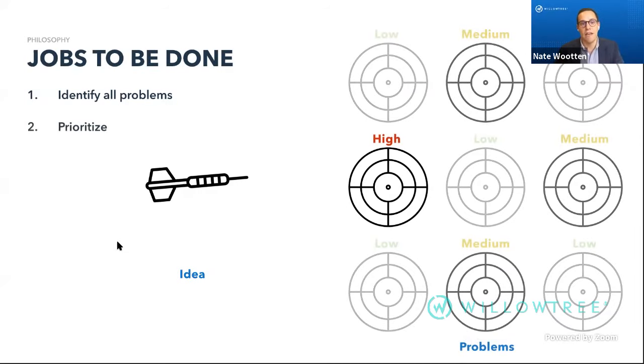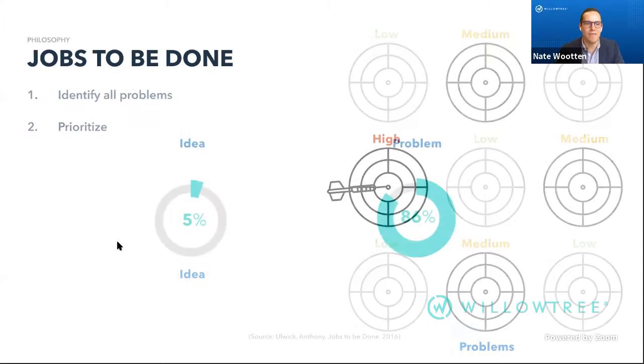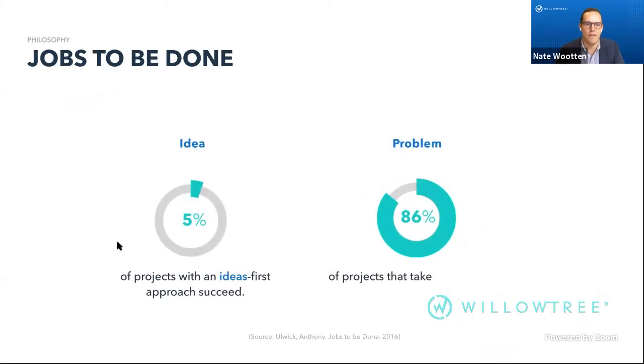And then let's prioritize which of these dartboards are most important to our user base. And then now we can see the highest priority problems and we can begin the solutioning phase. So hopefully that metaphor held up with the dartboards. It really helped me kind of crystallize some of the thinking.